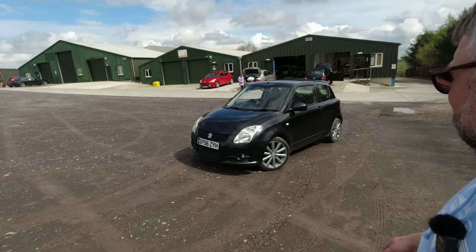Oh, that was definitely fun with a capital F. So there you go, the Suzuki Swift Sport, well worth checking out. Huge thanks to Chop's Garage for letting me come and drive this car.